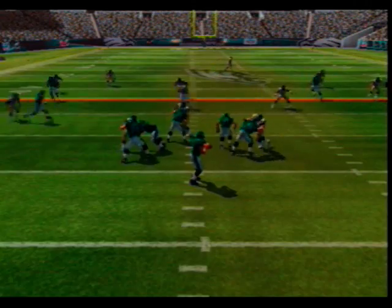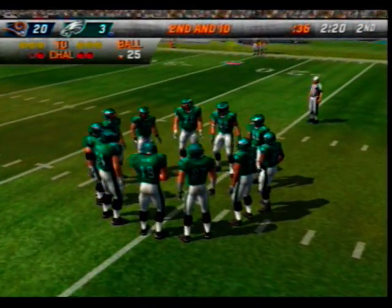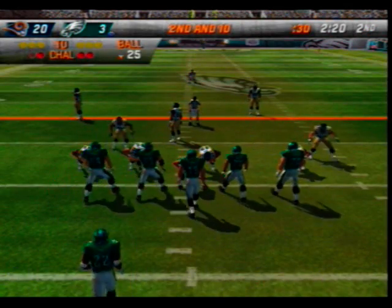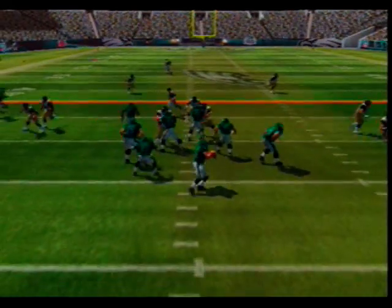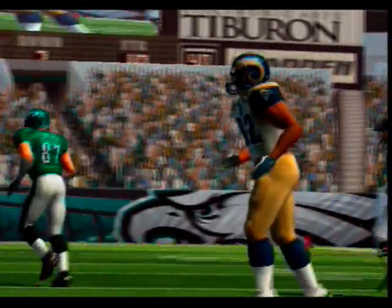Nickelback in this time. With the throw, drops the interception. Nickerson had the coverage on the play, the intended receiver. Two-minute warning coming up. Ball on the 25-yard line. Smith in motion. With the pass, it's broken up. Alexander was there on the coverage.